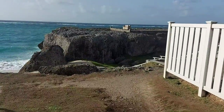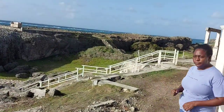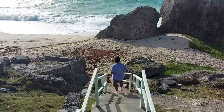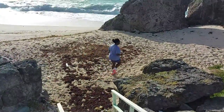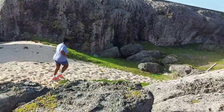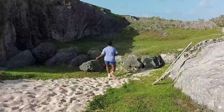So guys, this is the little area that, you know? Okay, cool. Guys, even me, a Barbadian, I've never in my existence come this side. So this is kind of a new adventure.